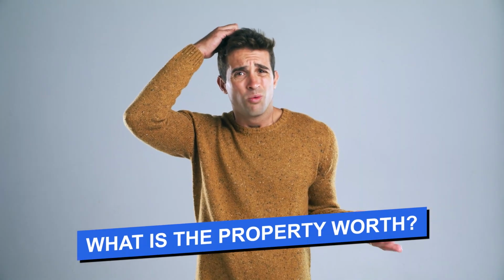So let's assume we found a property and we think it's going to hit the bill. Well, we need to work out the math. What is this property worth? A lot of people take the asking price and think the property is worth the asking price. Most of the time, the property is not worth the asking price. The true value of the property may be below the asking price. Sometimes it's even above the asking price.